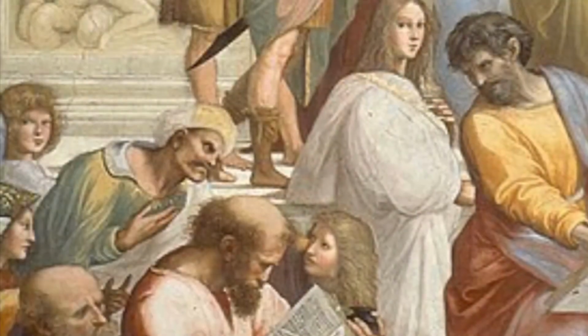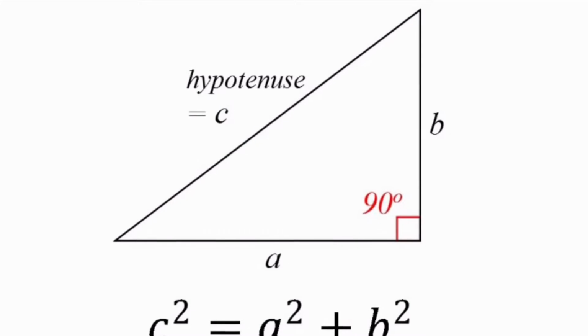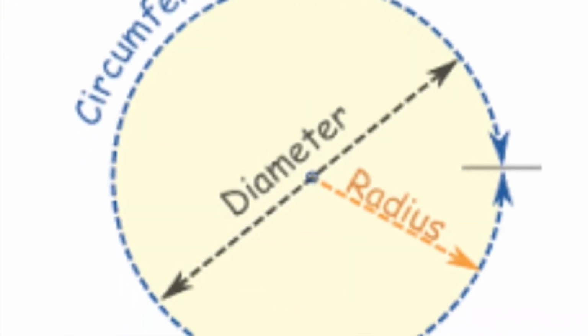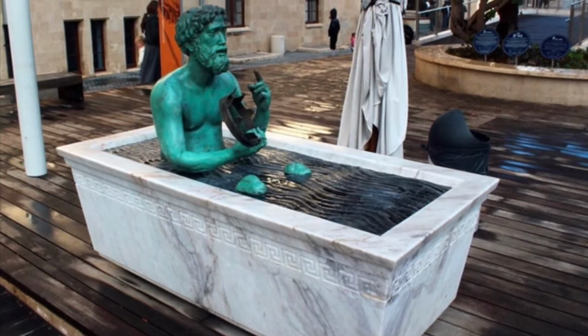Pythagoras was known mainly for the Pythagorean theorem, a squared plus b squared equals c squared, to measure the length of any right triangle, as well as finding the shape itself. He also discovered the measurement of pi, the method of finding the circumference of a circle, and the basic rules of geometry. Archimedes worked more with physics. He discovered the physical laws of both displacement and buoyancy.